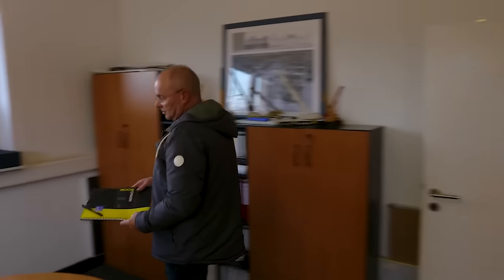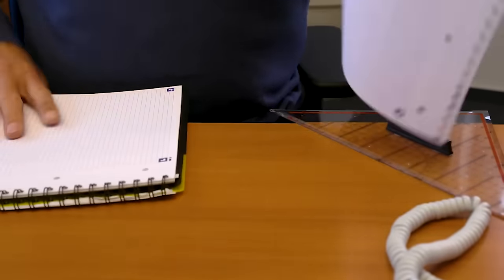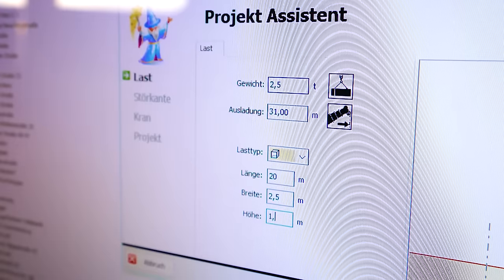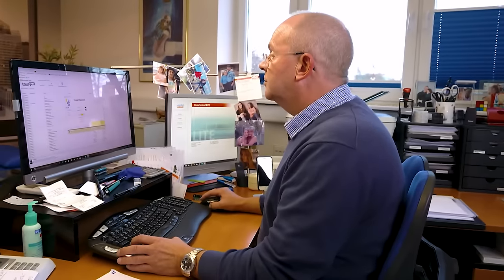After visiting the construction site, the planning continues in the office. Christian Müller uses special software for this. Here he enters all the values he noted down. We've got a load of 2 tons, which is what the weather roof is supposed to weigh. We have a projection of 24 meters, that is 11 meters to the side of the interfering edge, and 13 meters diagonal to support the weather roof, and then we can simulate this load.